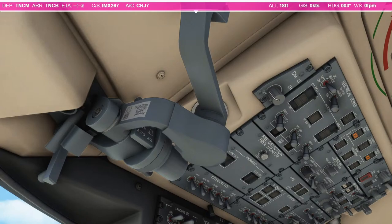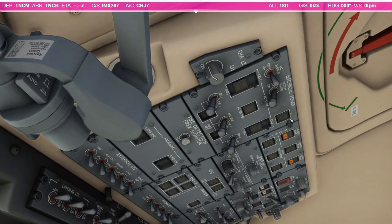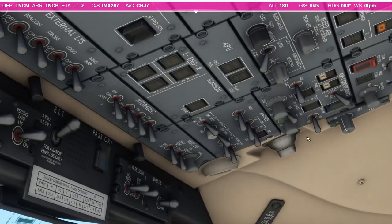On. APU on, off. Now, we do not have a GPU available at the moment, but I'm going to start up the APU. The reason is I want air conditioning. It's going to be really hot in the cabin. I imagine it's nice and warm here. Although I haven't checked the weather.